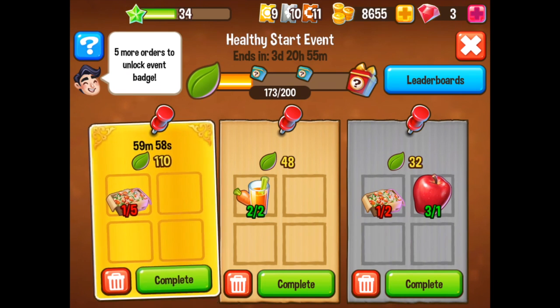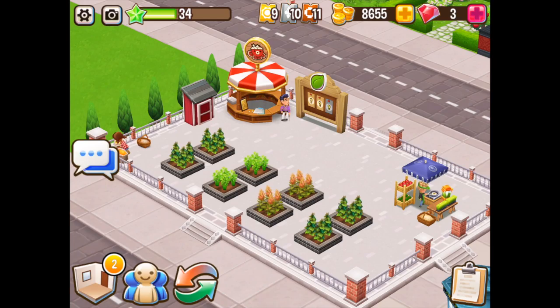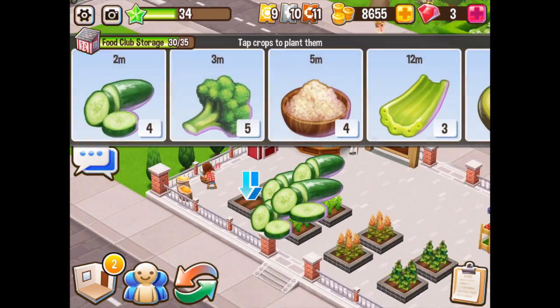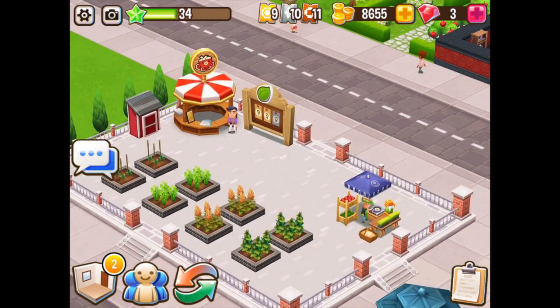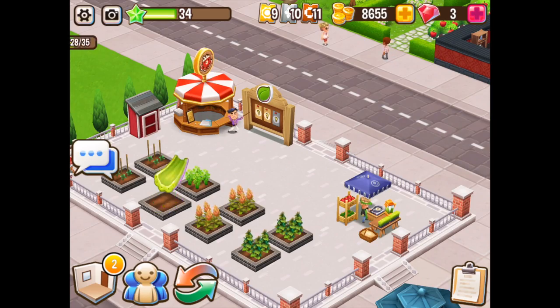2 orders I can do there. Let's do that. And we've got a golden order. So 5 of those little boxes there. Do I have space? Yes, I can do this. All I've got to do is to collect the resources and I can get that one going. But do I have sufficient time to actually get them going, I wonder.